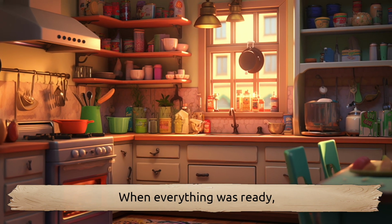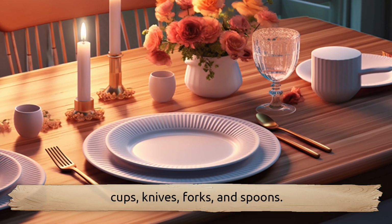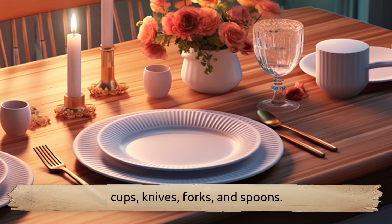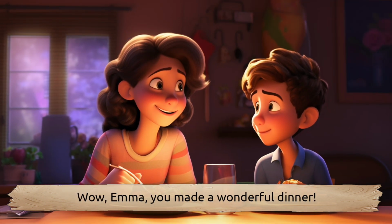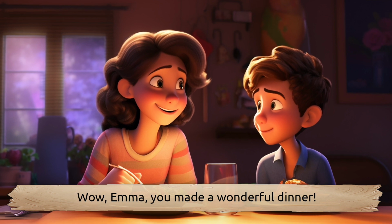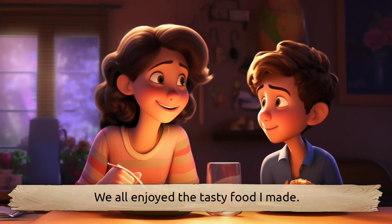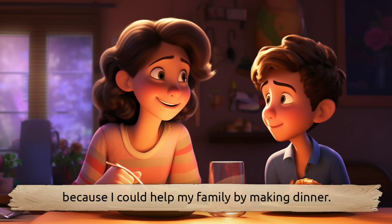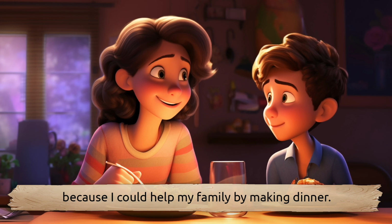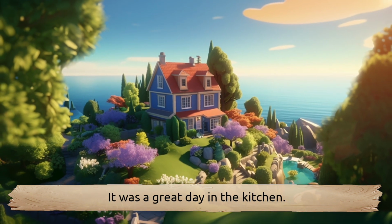When everything was ready, I set the table with plates, cups, knives, forks, and spoons. My family said, "Wow, Emma, you made a wonderful dinner." We all enjoyed the tasty food I made. I was proud and happy because I could help my family by making dinner. It was a great day in the kitchen.